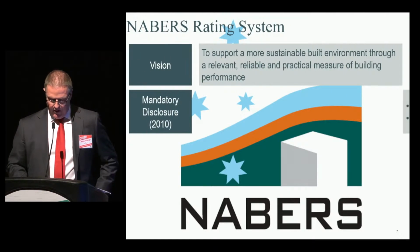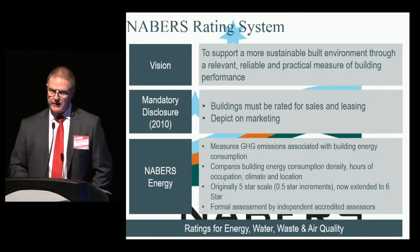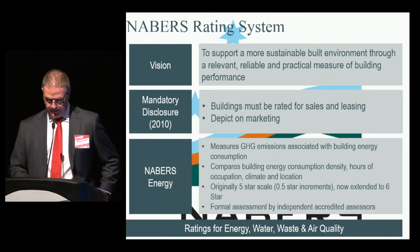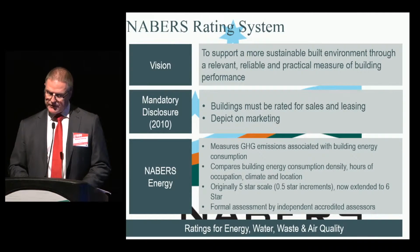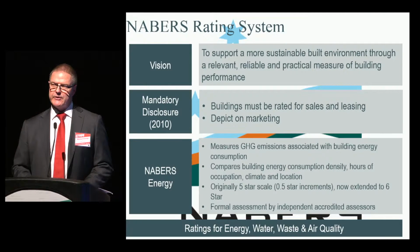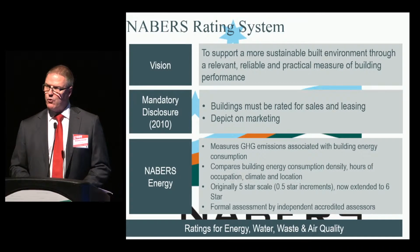The environmental performance rating system that applies in Australia is NABERS, the National Australian Built Environment Rating System. In its entirety, NABERS is comparable to LEED. What started as a voluntary system became essential in 2010 as mandatory disclosure legislation, which dictates that any commercial building subject to lease or sale activity must have a formal and publicly disclosed NABERS energy rating, which must also appear on all marketing collateral.